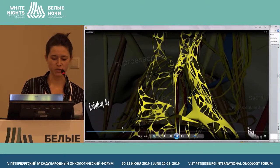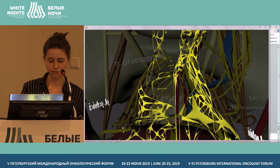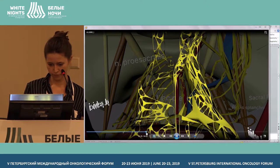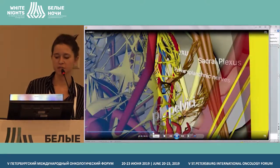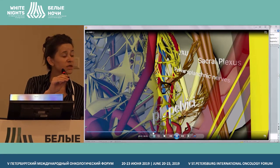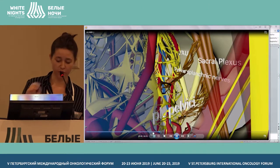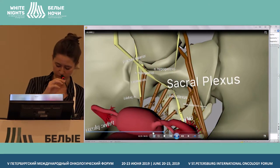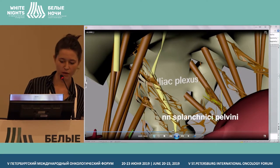The merge of the sympathetic and parasympathetic systems takes place in the pelvic plexus, which innervates urinary organs. Parasympathetic innervation is provided by the sacral plexus and intrapelvic nerves. Function: excitation of peristalsis of the sigmoid gut and rectum, as well as relaxation of the sphincter and contraction of the detrusor.